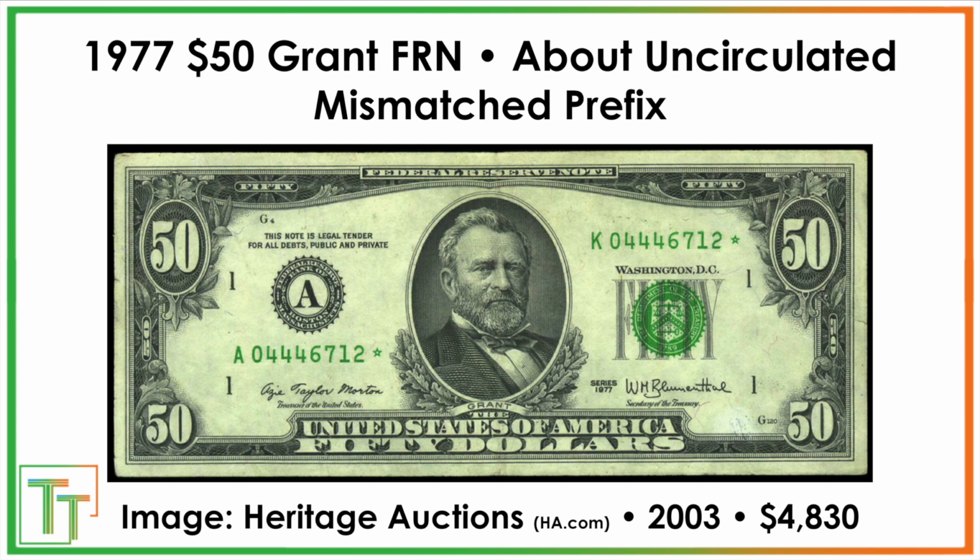I think it's a little bit more expensive even than just mismatched serial numbers, which we didn't feature today. But say this was 144 and that was 044. That's another thing that people really look out for. And I've seen a mismatched serial number $1 bill or a mismatched prefix, I think that ended up going for like in the 10,000s range. So it can be really valuable.